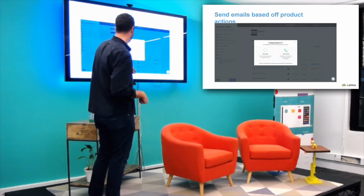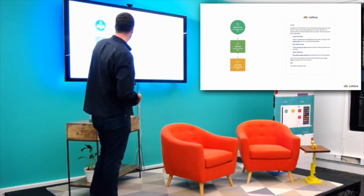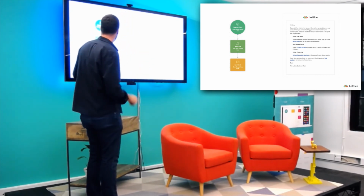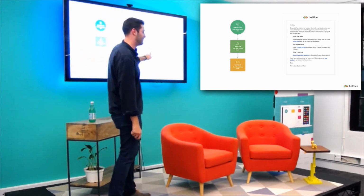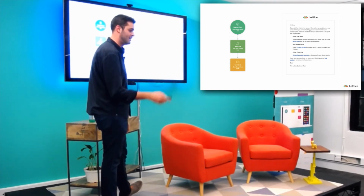Based off whatever they choose here, we actually send them an email. We use Segment to do that, and with the Segment integration, we pull it into Autopilot. So when a user clicks clear sample data, we send them an email like this with a few tips and tricks on how they should take advantage of the product.